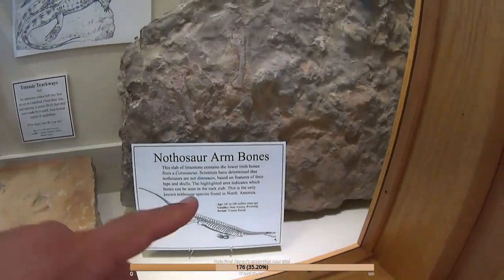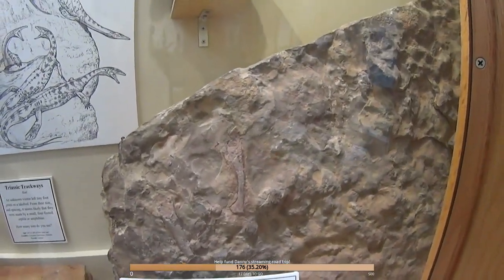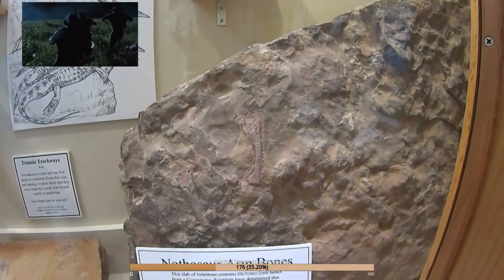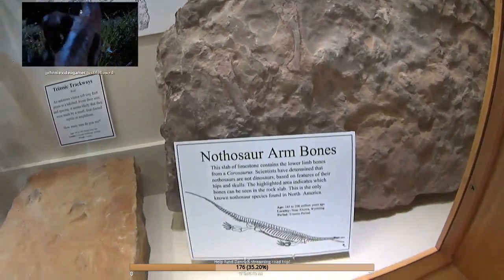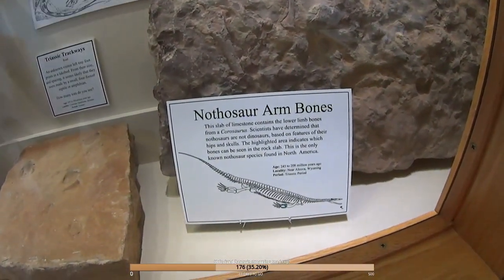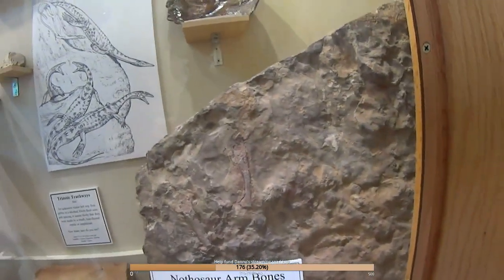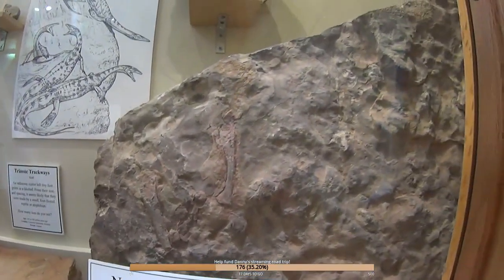Very cool. This is from near Alcova, Wyoming. The slab of limestone contains the lower limb bones from a Corosaurus. Scientists have determined that nothosaurs are not dinosaurs based on features of their hips and skulls. Highlighted areas of the bones can be seen in the rock slab. This is the only known nothosaur species found in North America. Is that right? Wow, holy cow. So here are bones of the only nothosaur from North America. That is pretty special.